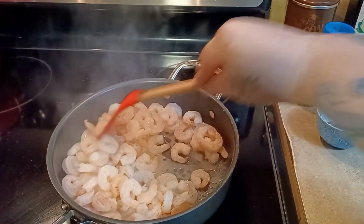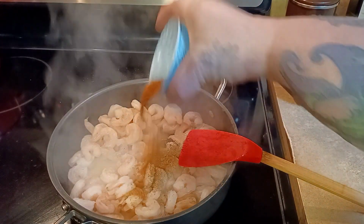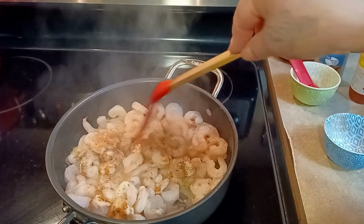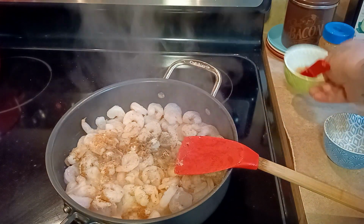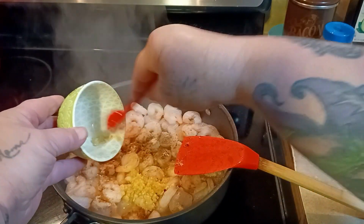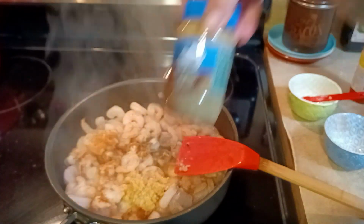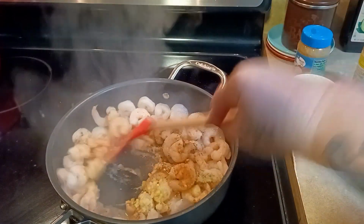Okay, it has started to turn pink. We want to add our seasonings. We have 2 teaspoons of onion powder, a teaspoon of paprika, and a teaspoon of Italian seasoning. And then we have 5 teaspoons, which is like 5 cloves of minced garlic. I just use the garlic in the container. Then we want to combine this.